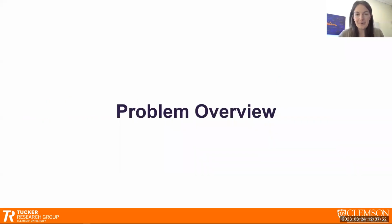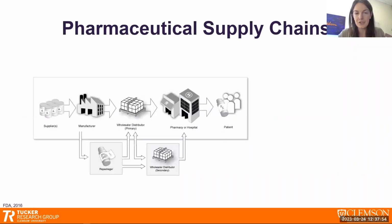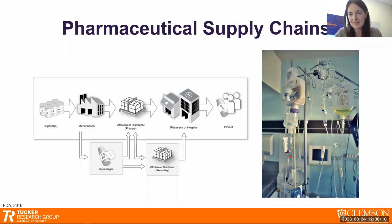So when it comes to the problem of a strained supply chain in general, maybe we can look back a little bit. What does a supply chain look like? Well, the idea is we have some suppliers of raw materials. They end up producing the finished form of the drug it manufactures, and it continues on with the end goal of getting to patients. So in these IV bags, that's the end goal. We want to get these intravenous drugs to patients.